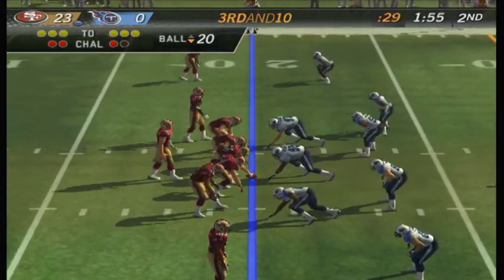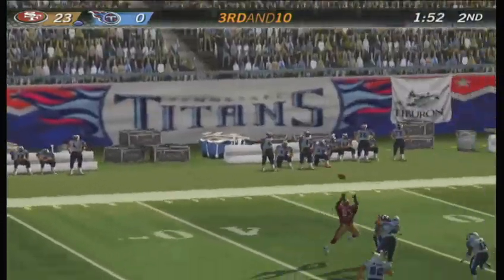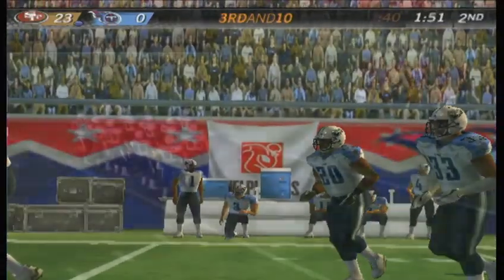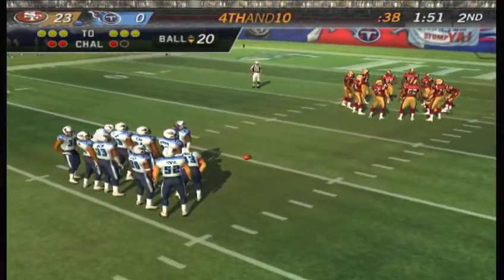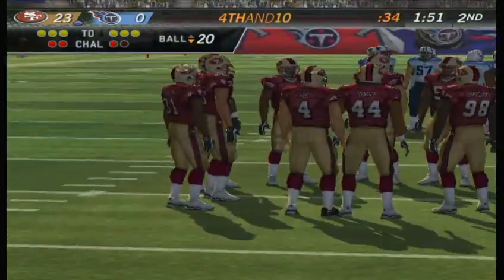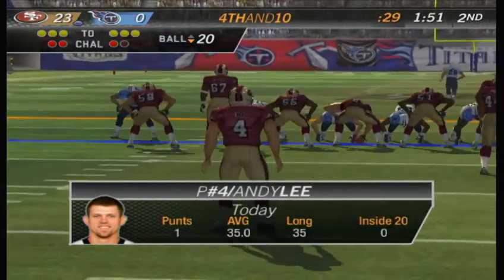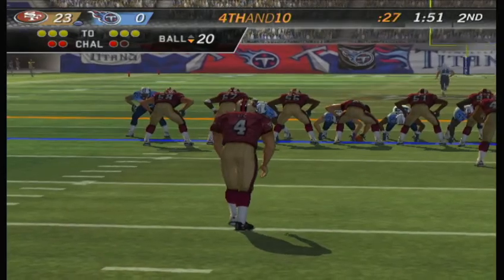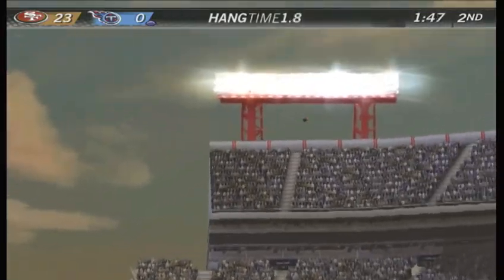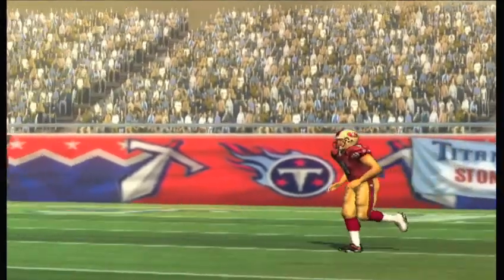3rd and 10. Ball on the 20-yard line. Be the hammer, not the nail. Keep moving. They scared. With the pass. And he drops the pass. What a bad showing by the receivers on that drive, John. I just can't explain why they're not catching those passes. You've got to make those plays and keep drives moving if you're going to win. Lee comes into the game for the punt. Carr sets up, waiting for the punt. And he signals for the fair catch. Fair catch made at the 39-yard line.